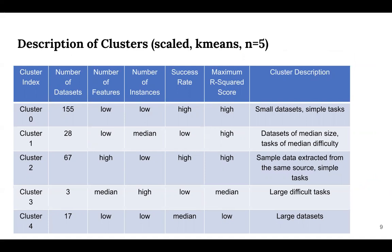Here is a summarization of the characteristics of the clusters. For example, cluster 0 mainly contains small datasets and simple tasks. Cluster 1 are mostly datasets of medium size and medium difficulty. Cluster 2 is some sample data extracted from the same data source, and it also contains simple tasks. Cluster 3 contains large difficult tasks, and there are only 3 datasets in cluster 3. Cluster 4 contains large datasets.